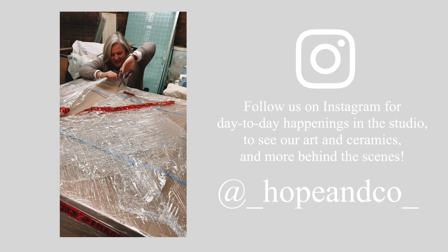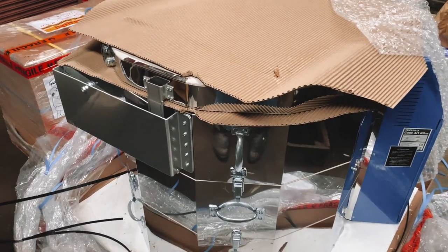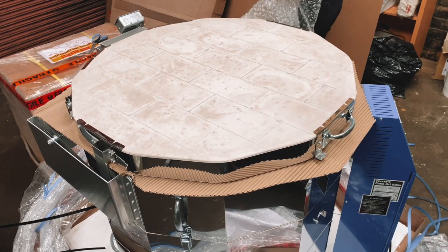Colin, the Konark kiln from Canada, has finally arrived after 10 months. It's Colin! We're very excited and can't wait to bring you all sorts of new wares coming out of this kiln. And it's exciting because I've only ever had secondhand kilns and this is the first new one I've ever owned.